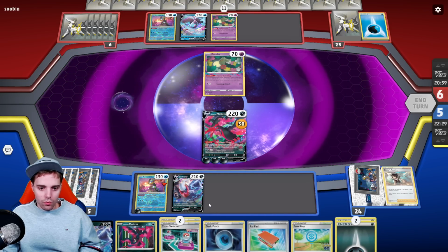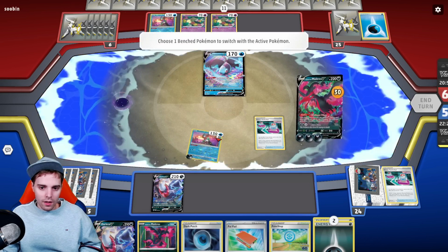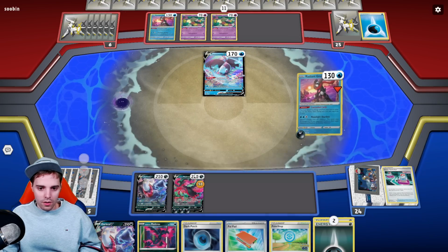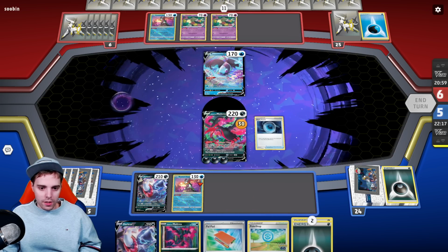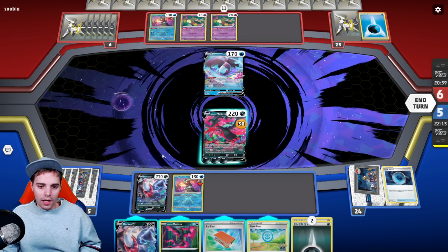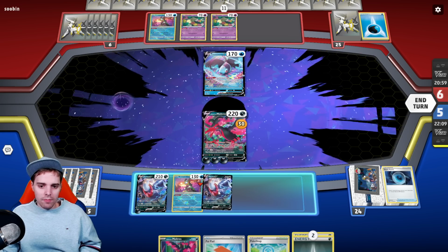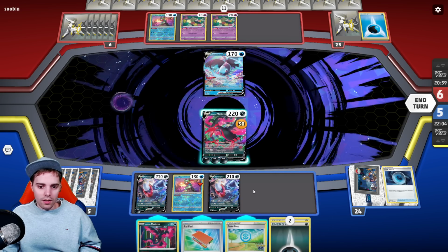Yeah, sounds like a plan. We will Cross Switcher Lumineon, just in case they have Penny. We will retreat. There we go. Then Dark Patch onto our Darkrai. Could set up another Darkrai if need be. I don't know if they are having the odds necessary to KO this one. Maybe it's not bad to set up a second one. They could trap it, but we have odds necessary to get rid of it.